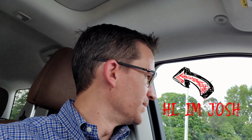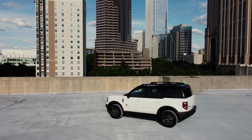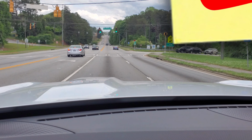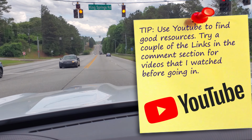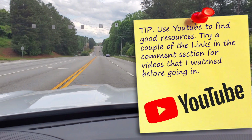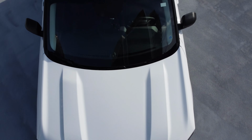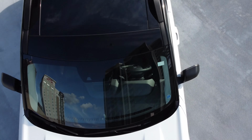Alright, I just went through a pretty long process of trying to pick up my Bronco Sport Badlands, but I now am taking her on a maiden voyage here, just trying to get a sense of how she drives. The experience at the dealership was really quite interesting. I had a sort of mixed experience.